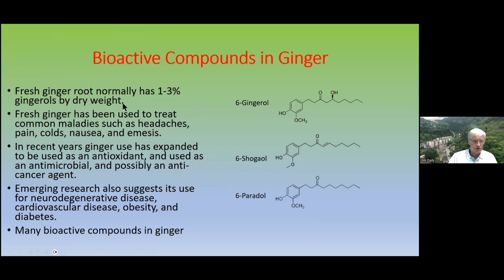Now, like I said, ginger root normally has 1 to 3% gingerols by dry weight. Fresh ginger has been used to treat a lot of common maladies such as headaches, colds, nausea, and emesis over many years. In recent years, ginger use has expanded to be antioxidant, used as antimicrobial, and possibly anti-cancer agent. Emerging research also suggests its use for neurodegenerative diseases, cardiovascular diseases, obesity, and diabetes. So really a lot of things that ginger is being believed to be able to treat.